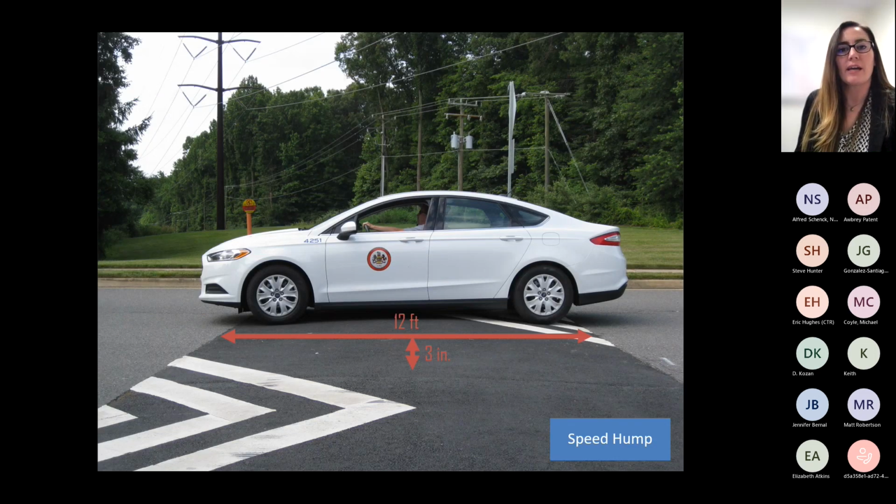Here we have a graphic of a speed hump, which is going to be 12 feet long and 3 inches at center. For these proposed devices, we have the speed table, which is going to be longer than the speed hump. We're going to have 22 feet long and 3 inches at center.